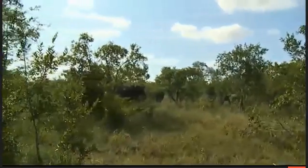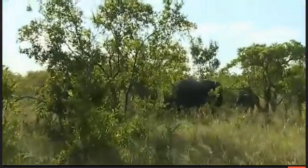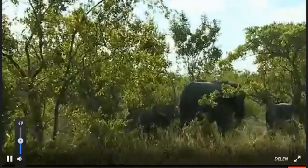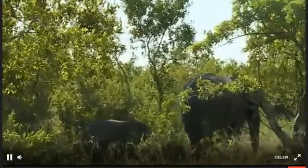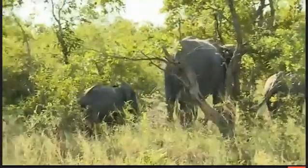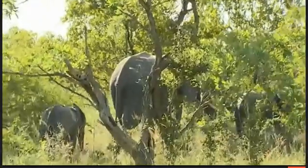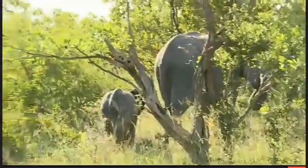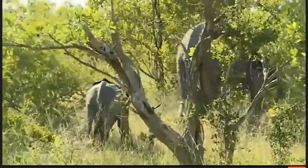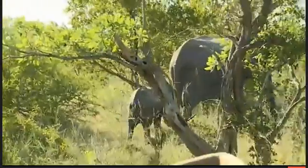Look, little one. Oh, that was quite cute. Little one had its trunk in Mom's mouth, and what happens there is actually when Mom's feeding, little one either takes food from Mom's mouth, or it actually smells the food that Mom is masticating. Get an idea of what constitutes food for a young elephant.